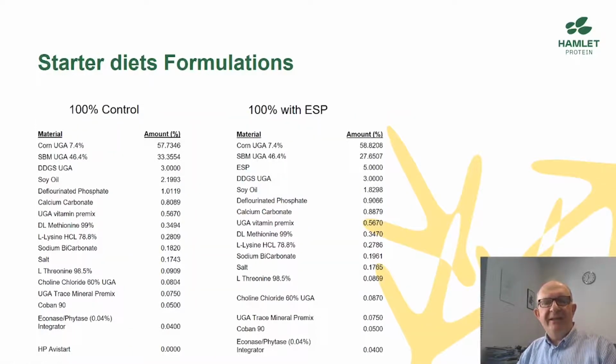You can see here the diet composition of treatment 1 on the left side and treatment 2 on the right side, both with 100% amino acid density. You see here that treatment 1 had 33% soybean meal, whereas treatment 2 had 27.6% soybean meal only, plus 5% enzyme-treated soy protein, which is HP IV Start. So, as you will see later, we reduced the content of anti-nutritional factors in treatment 2 by replacing part of soybean meal by HP IV Start.